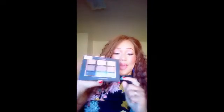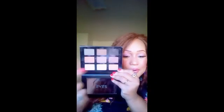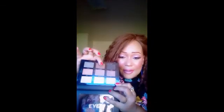Now I have these two palettes, which are really good. This one here is called the Profusion 9-color eyeshadow palette. This one was only $3.99. I still have the tag on this. This one is also a Cool Tone palette. It's really pretty. Those shimmer tones you can use as highlighters. They are so beautiful as highlighters, you guys. There's another one there, and even this one is a highlighter, but I just put that one on the lid. But the other two are amazing.